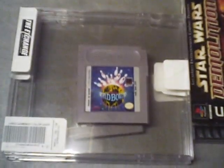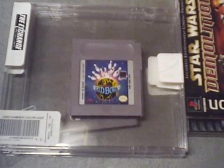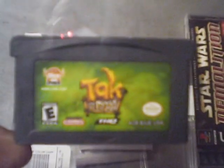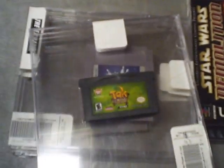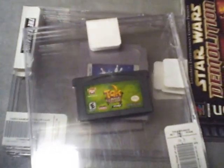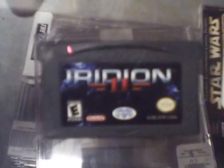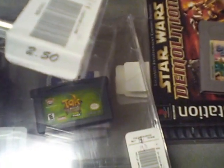A couple Game Boy Advance games here I picked up for $1. Well, this one actually was $2.50, and it is Tak, the Power of the JuJu, I think it says. I picked that up. That was $2.50. Now I have the first one of this game. This was $2.50. It's called Iron, I think Raiden, if I'm right, Raiden 2. I picked that up for the Game Boy Advance. That was $2.50.